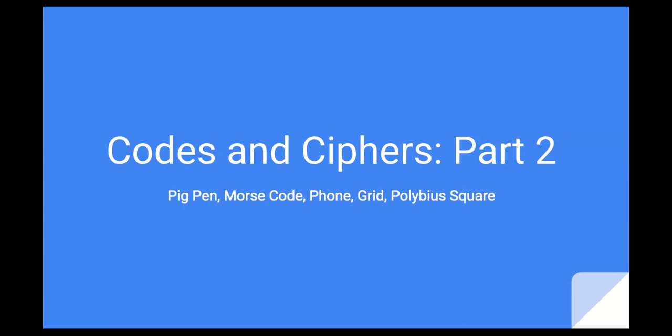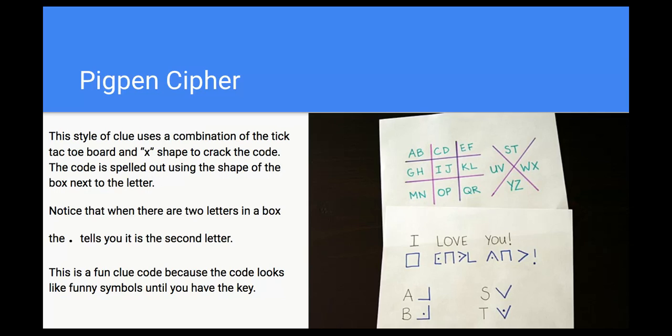All right, this slideshow is Codes and Ciphers, Part 2, where we'll talk about Pigpen, Morse code, a phone system, grid, and the Polybius square. This is kind of a fun little section of codes to think about, and hopefully some new ones that you haven't seen before. The first one we're going to talk about is the Pigpen cipher. I have 2 slides about this.